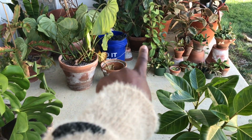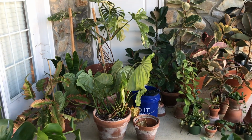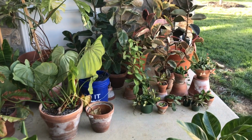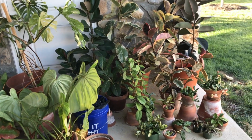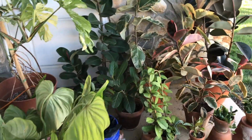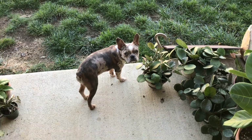You guys see some empty pots. Those are plants that I decluttered. And so yeah, that is an overview and quick update on my plant collection. Like I said, I didn't want to do anything too in depth, because we will have future videos where I will talk about certain plants.